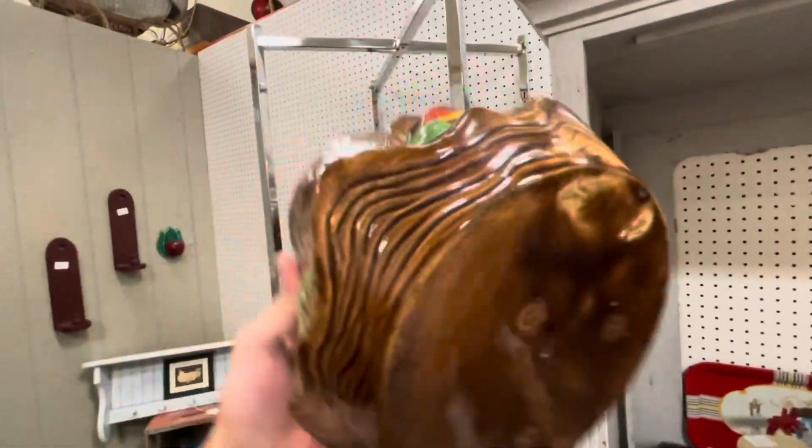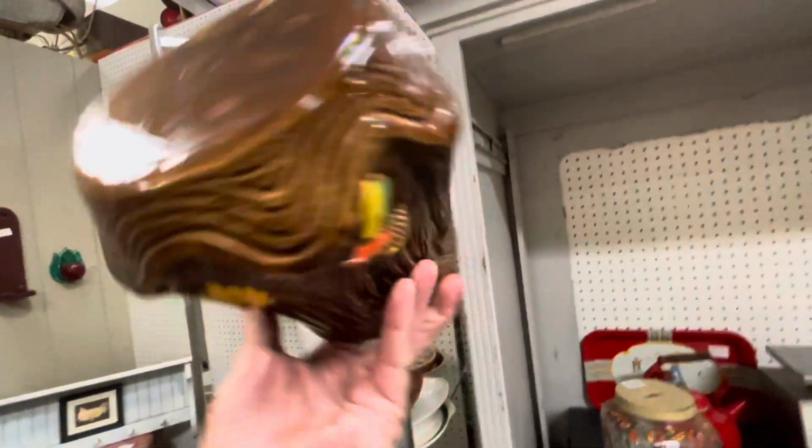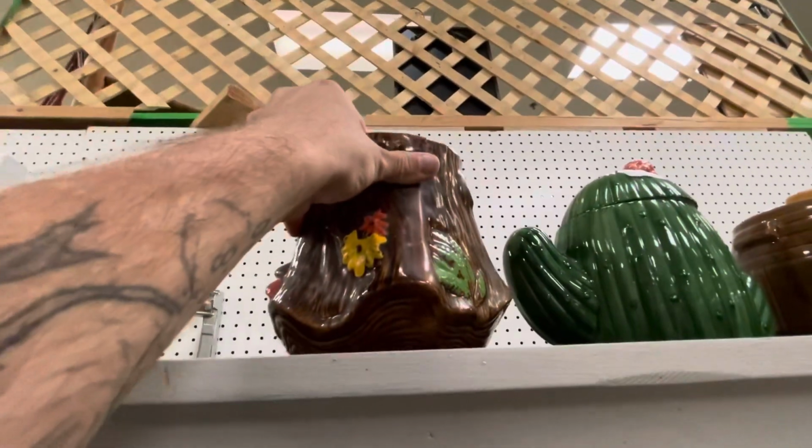It has a really cool tree trunk design to it. I believe Treasure Craft, but I don't know for sure.